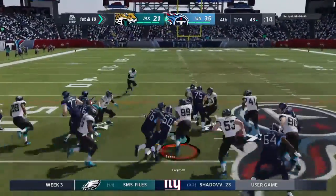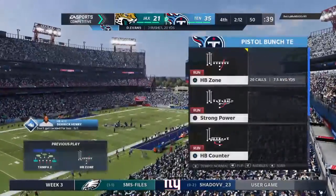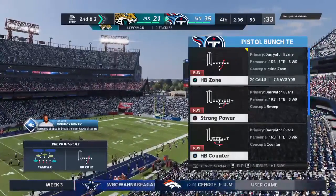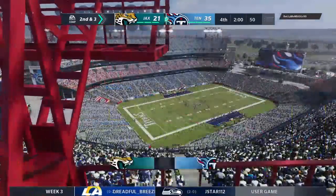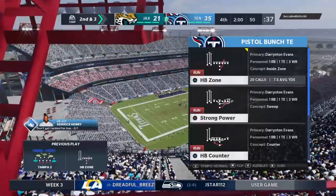They'll try and run some clock here as they keep it on the ground. And a good burst there gets him 7 up to midfield. The ball carrier was taken down at the 50-yard line. A 7-yard pickup brings up 2nd and 3. 2 minutes left to play in this football game here on EA Sports.